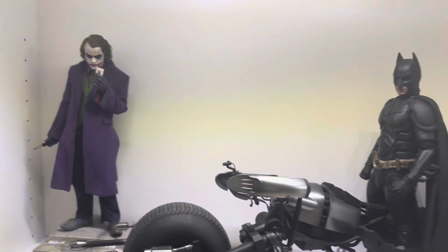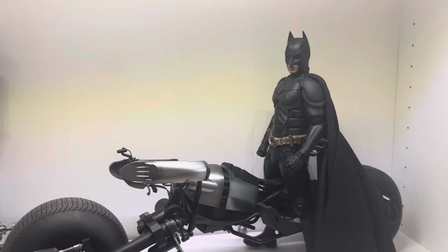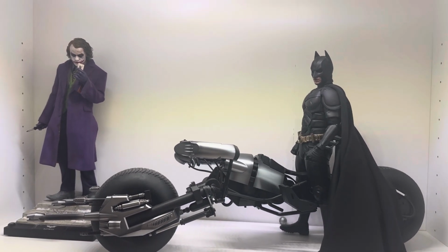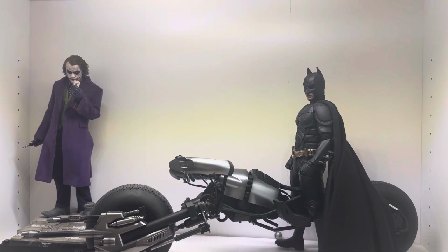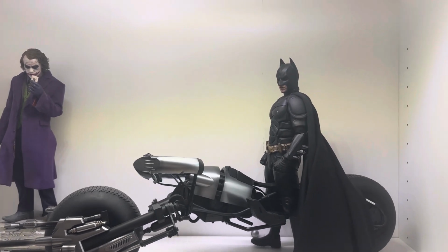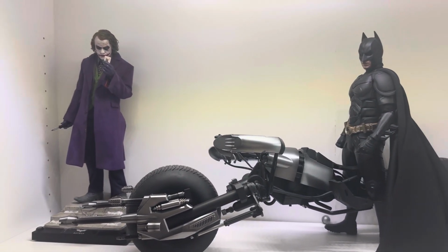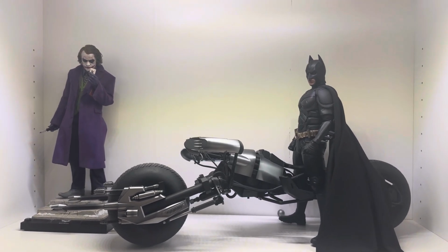So yeah, the Bat-Pod takes up a lot of space, takes a lot of real estate, but having this display is worth it for sure. Do I want to pick up the new Batman? I don't know. I'm pretty happy with this one so far, but we always want to get more improvements on figures, so we'll see. But I love this piece. It's great. I can't complain much about it. Can't wait to get Bane, Catwoman, those guys in the display, because The Dark Knight is, like I said, my favorite film of all time.